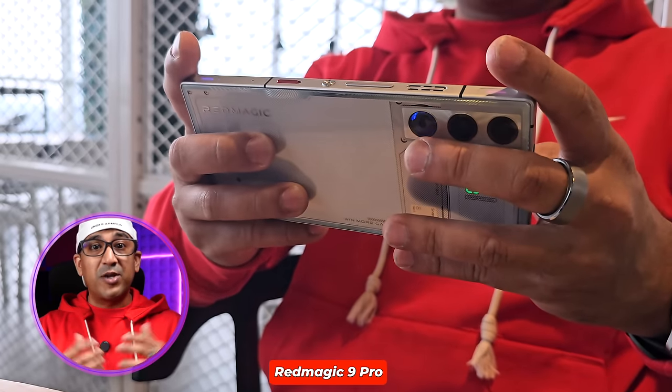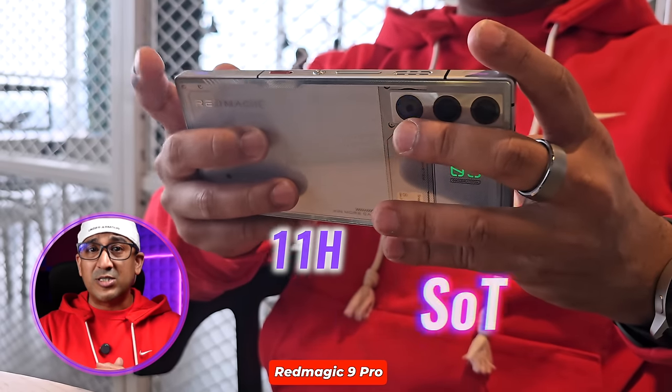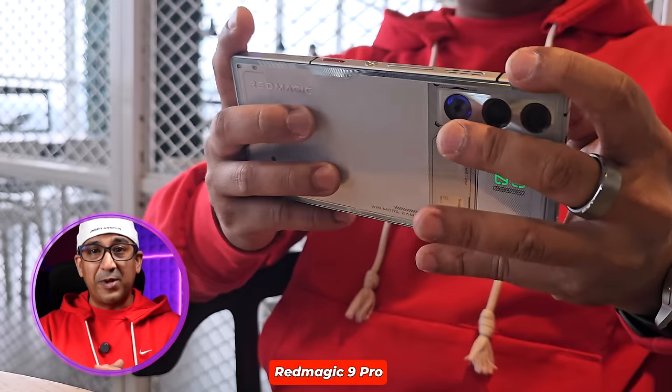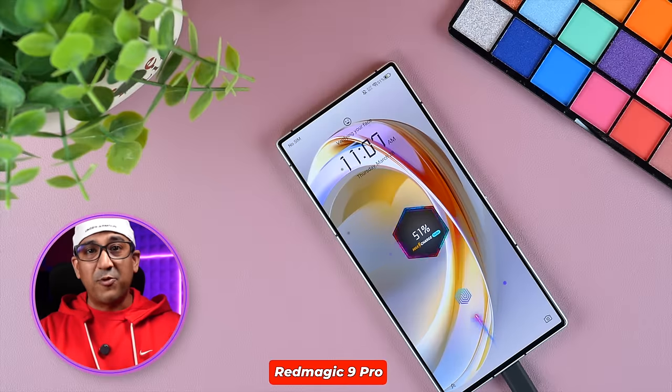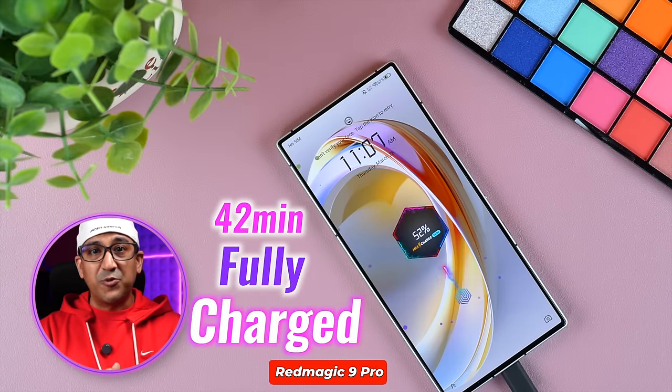When I have used this Redmagic 9 Pro as my primary drive, I have managed to squeeze 11 hours of screen on time, which is way better than the other two. And as it supports 80 watt charging speed, it gets fully recharged within 42 minutes.